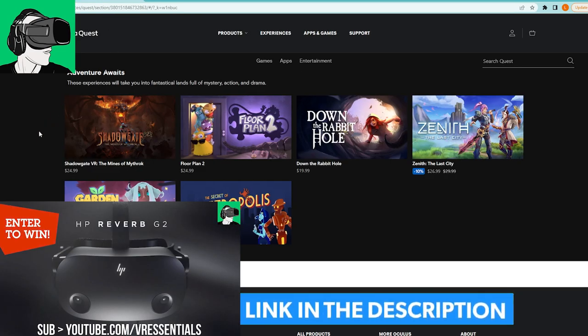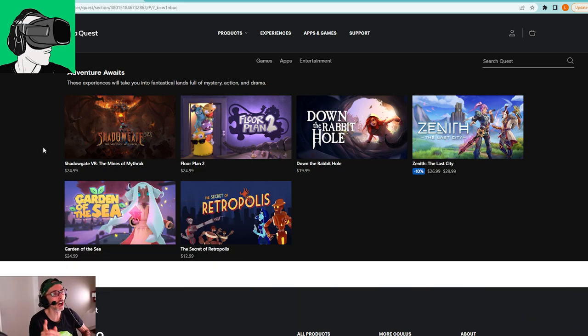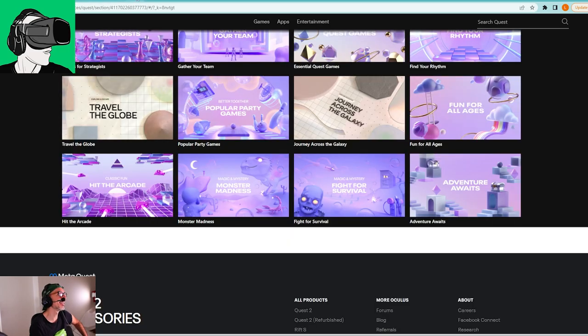Adventure Awaits. Shadowgate should be on the Pico. Floor Plan 2 should also be there. Down the Rabbit Hole is on the Pico. Zenith, I'm not quite sure it's on the Pico yet. If it's not, it should be there. Gardens of the Sea should, okay. Retropolis is already on the Pico, so good to see it there.